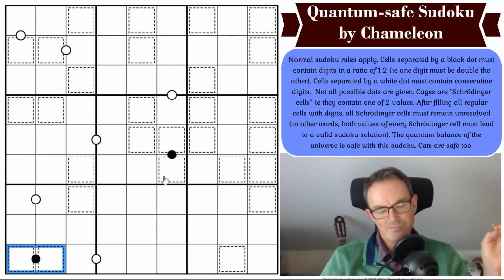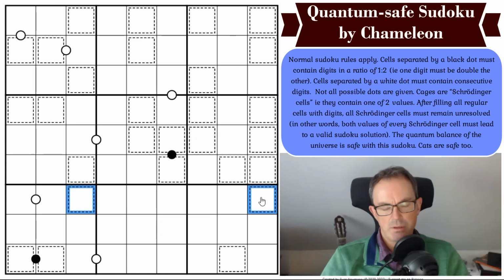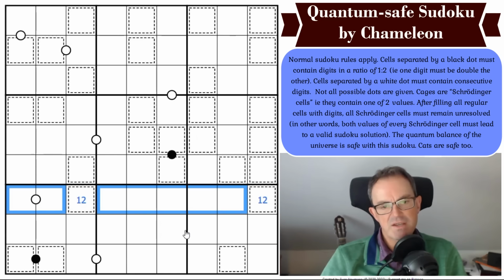So somehow we've got to find a way of labeling these cells. Because, I mean, I can see that in that row, for example, and in this row. So we've got to set up deadly patterns. In this row, let's imagine they were a 1-2 pair. So then what would we be saying? We'd be saying that 3, 4, 5, 6, 7, 8, 9 are determined in this row. 1 and 2 are not determined.